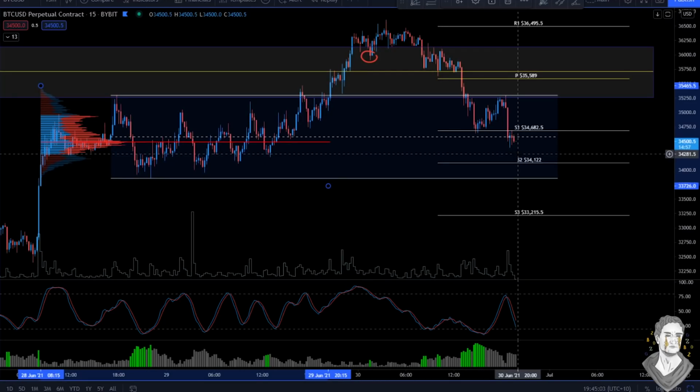$34,281. Inside of the current range, that is the absolute most important support all the way down to the S2, which is $34,122. So this volume profile is very important because we've found acceptance back into the range. We want to be looking at it.